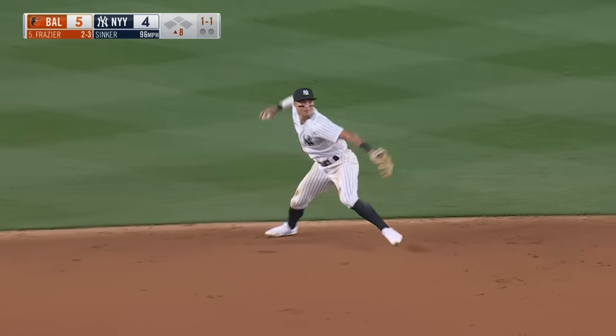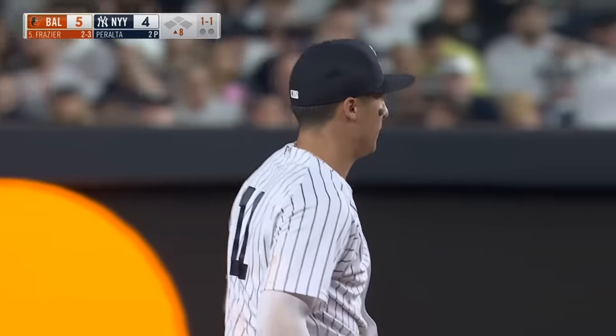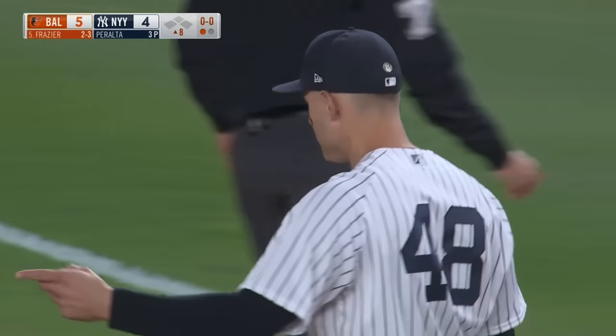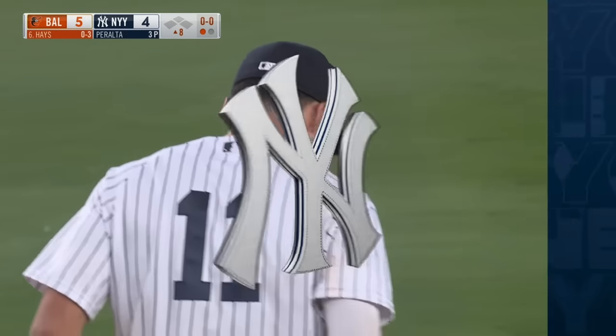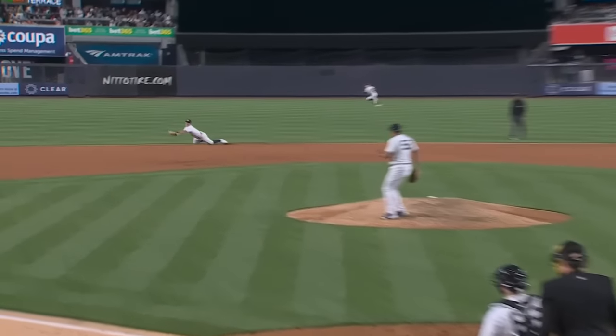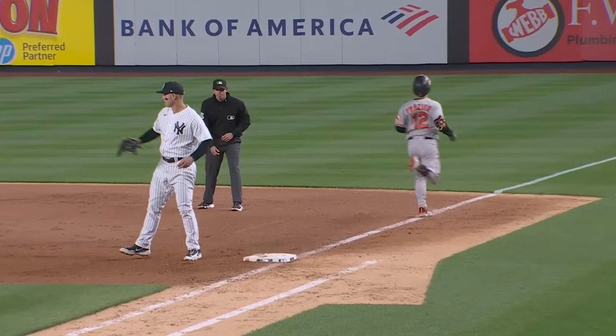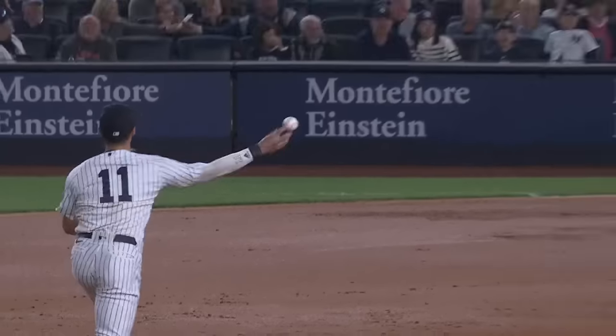Oh, nice play by Volpe. Gets to his feet, fires, and the scoop on the backhand by Rizzo. Great play all around. A lot of times shortstops you'll see make great plays going to their left glove side. That going back in the hole. Good solid play. Big play to lead off this inning.